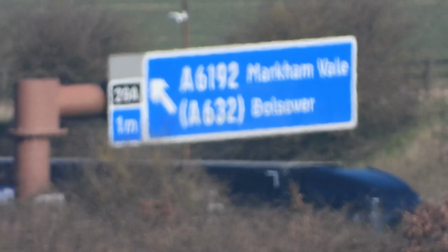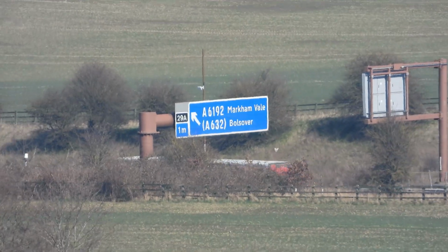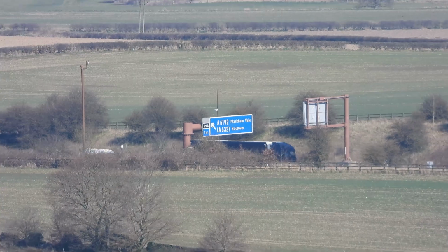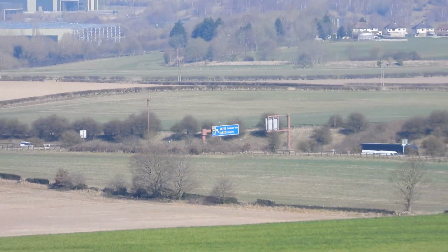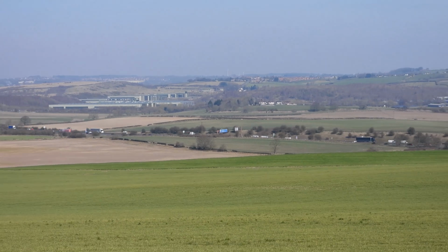And now I'm going to zoom all the way back to me. So this is 1080 meters away. So that's considerably closer than the couple of miles that we've just been doing.